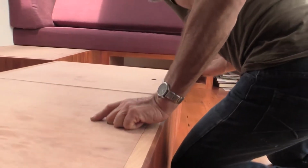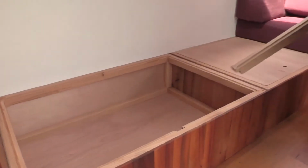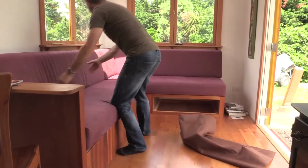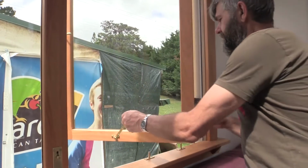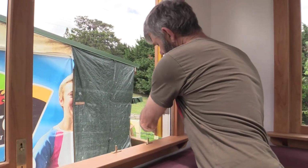Plus it's storage as well. Slide this thing, and this lifts up as well, so you've got lots of space. The beauty of those is that if you want to, you can push it right round, and they've got little 50mm cabin hooks.